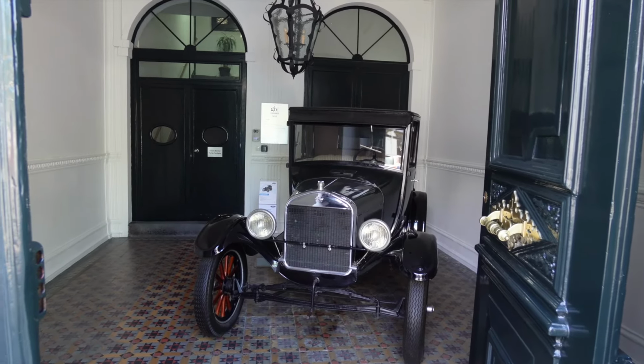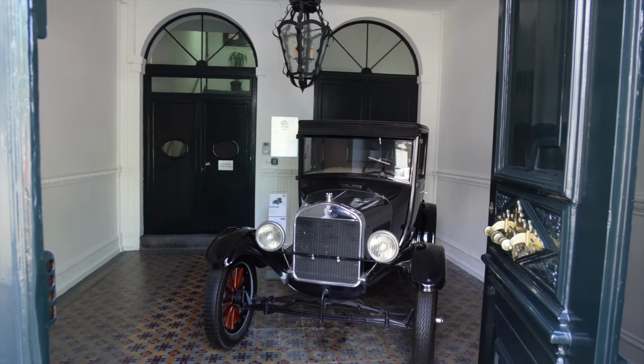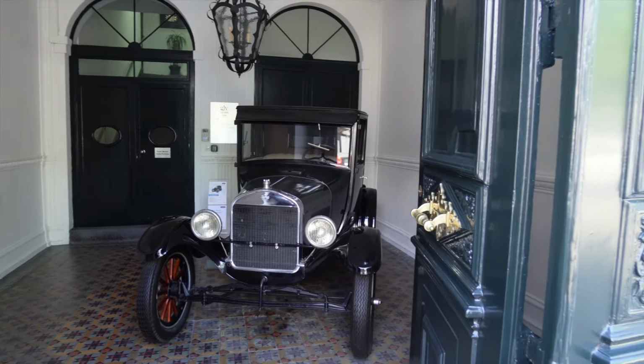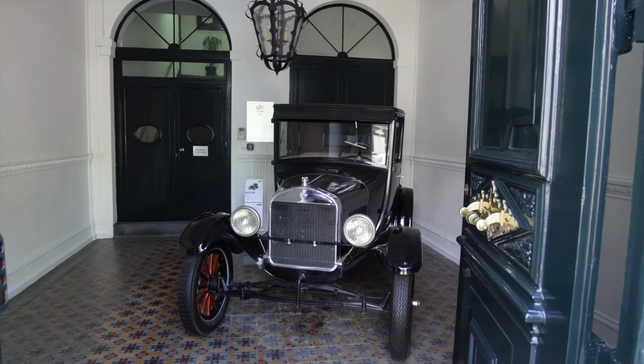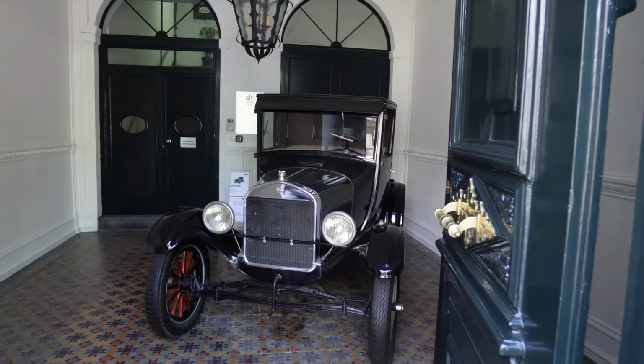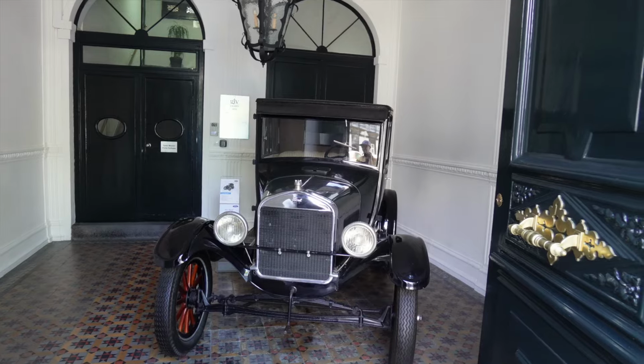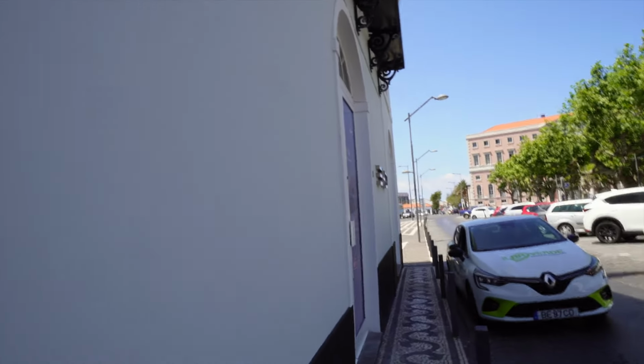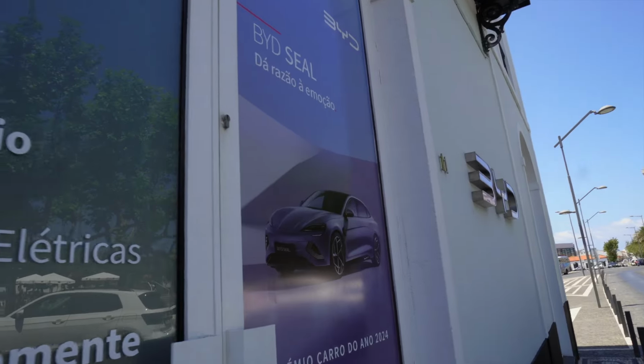But then right next to it here, there's the Ilha Verde group, which looks like it's the same thing as our rental car company. And then they've got this old Ford Model T on display here. Fascinating. And here's BYD. They've got ads for the Seal coming at the end of the year.